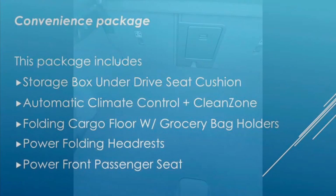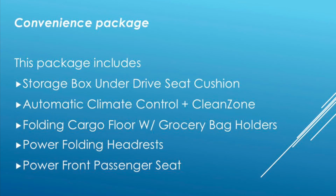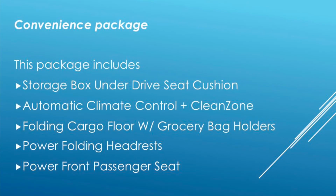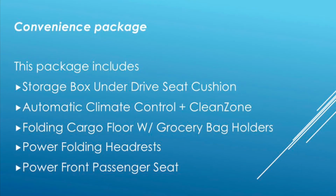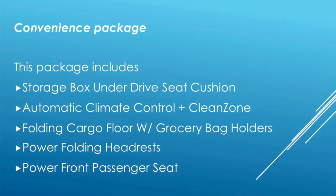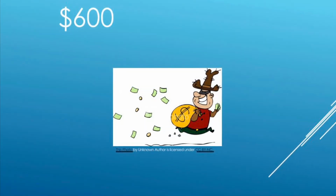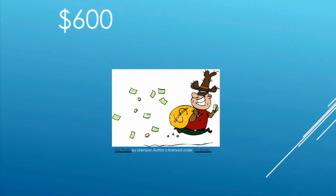The other interesting options were the power folding headrests and the power front passenger seat. You don't even have a power front passenger seat anymore, so you can't even adjust the passenger seat without using a manual lever. So what you're missing here is about $600 worth of options that were in the 2019 version.